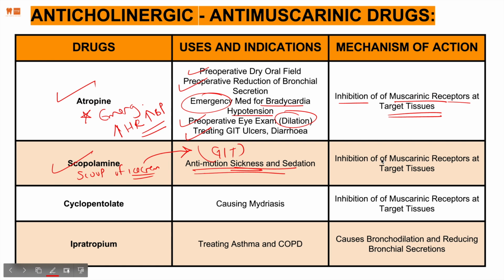I know it may sound silly and a little funny, but believe me, these are the ways you can remember the drug's name in a jiffy, because these exams have a lot of material to remember. Okay, guys? Hope you like the method, and apologies if it sounds silly. Inhibition of muscarinic receptors at target tissues, specifically at GI.